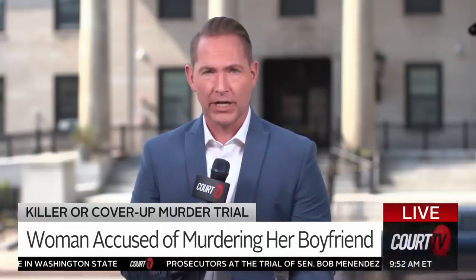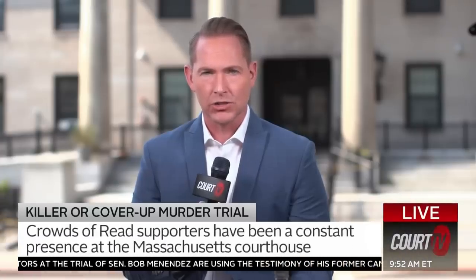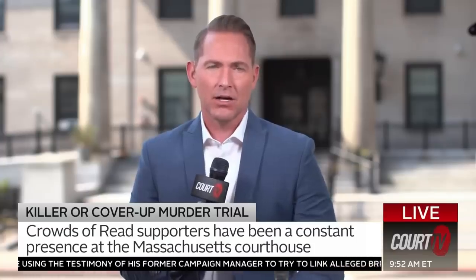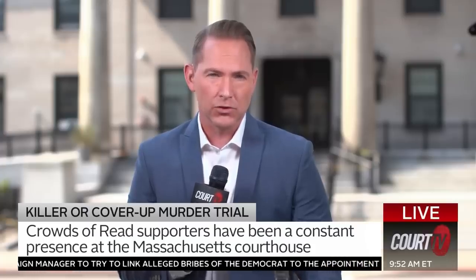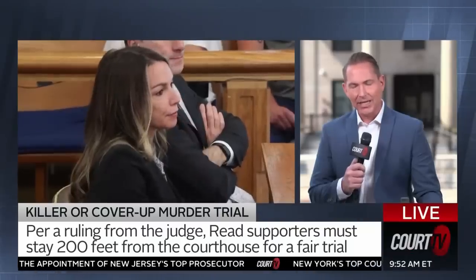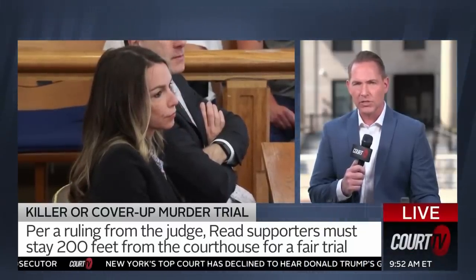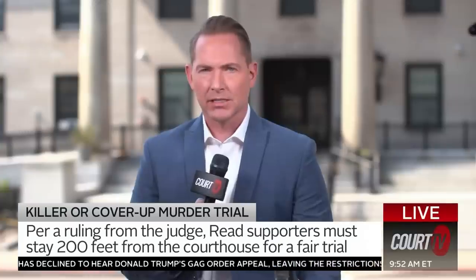Of the supporters of Karen Read that are 200 feet away from the courthouse entrance that wear the pink shirts, the Free Karen Read signs, they hold the picket signs, a couple of them tell me that it's divided their households, that they've lost contact with family members over this. It has really divided this community, and it's going to be interesting to see when the verdict comes down how that is going to be felt and what happens next.